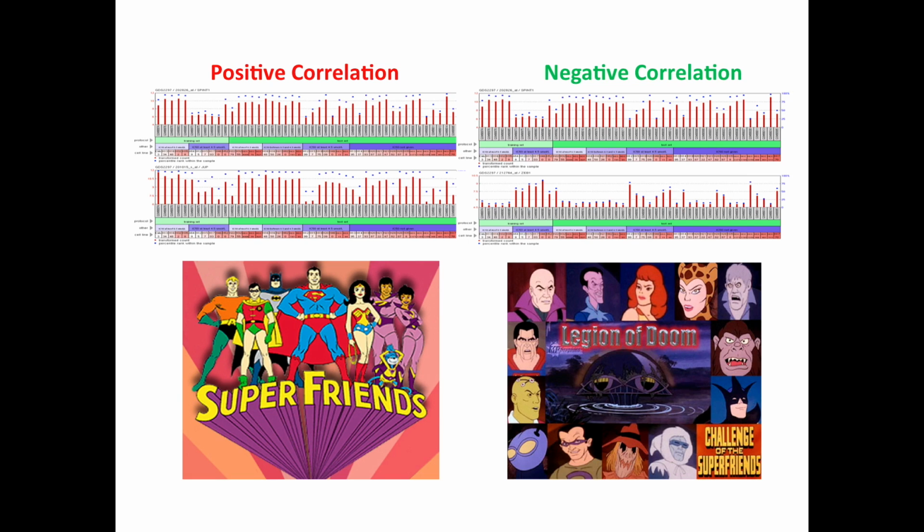Again, you can always tell the age of the group. Yeah, these were real villains.